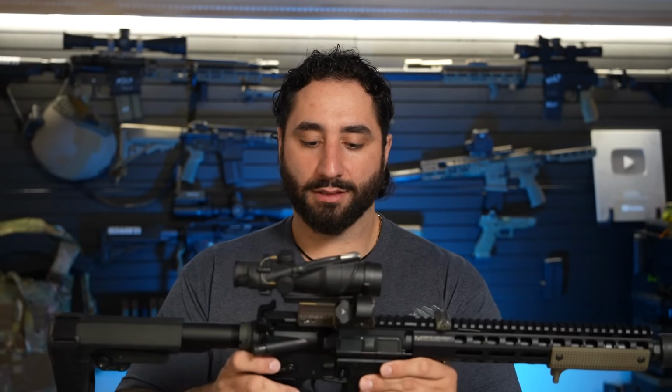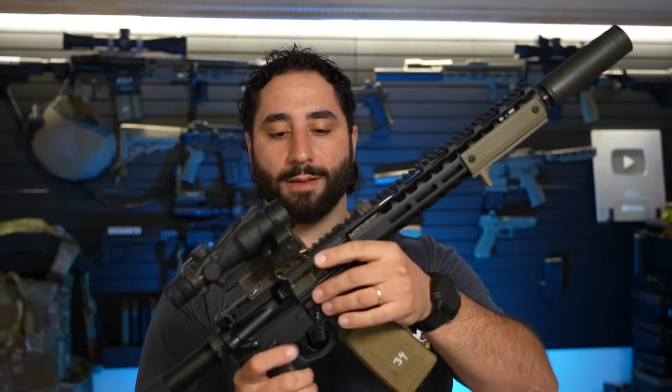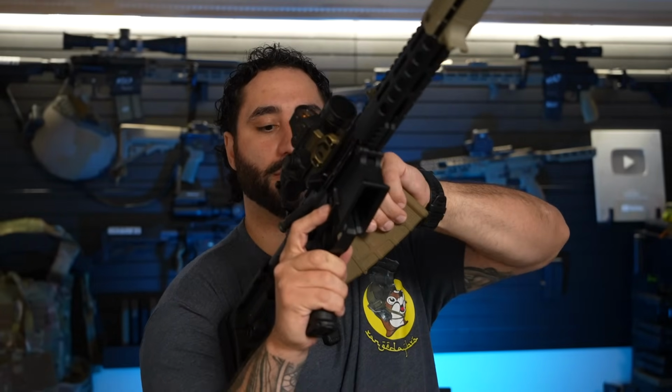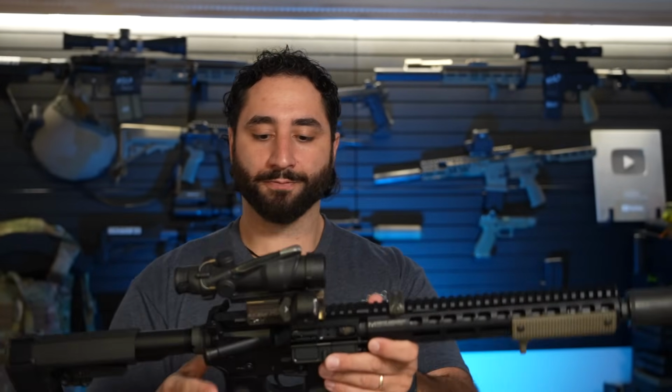It's completely ambi: selector, magazine release also on this side of the gun, and then also bolt catch, bolt release as well on the right side. So you can just clear a malfunction very easily. Ambidextrous charging handle, all that good stuff, and you can release it just like that. I haven't had a chance to take it out to the range, so I've put 0 rounds through this yet.